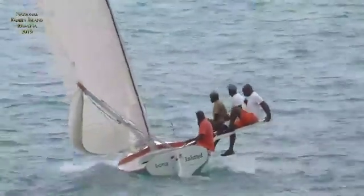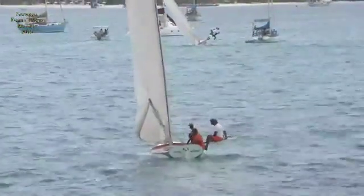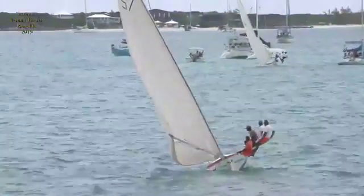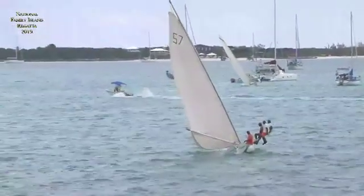Most of the fleet is back in the middle of the harbor. The lead boats are off to your right. That would be Witty K, Reg, Xena, H2O. Those are the four boats that are up front right now. If I'm not mistaken, I think Sacrifice was also up in that mix initially.